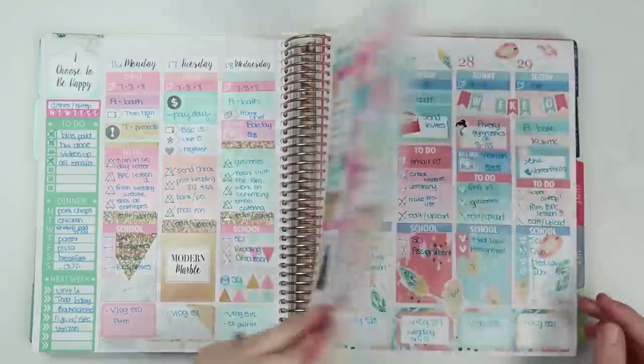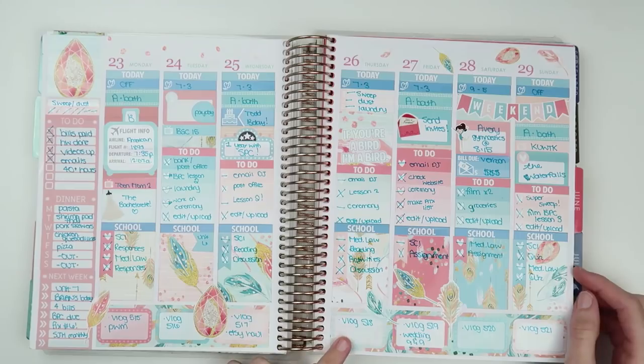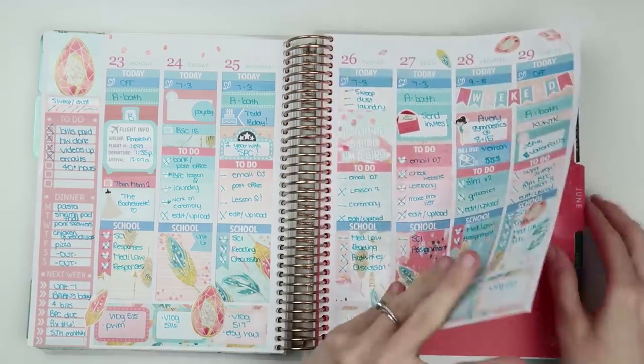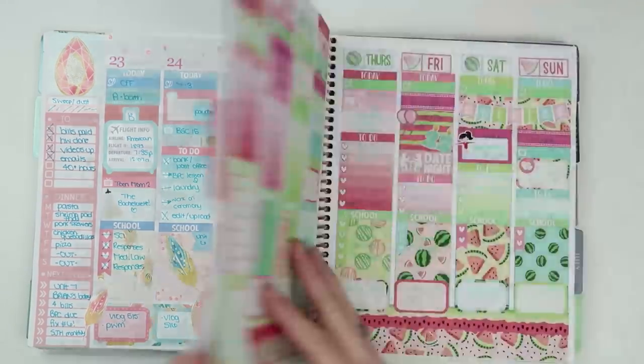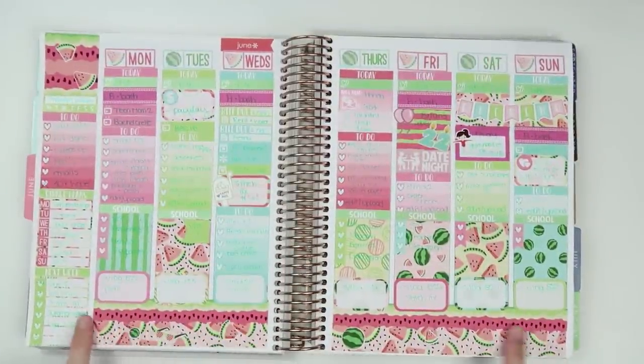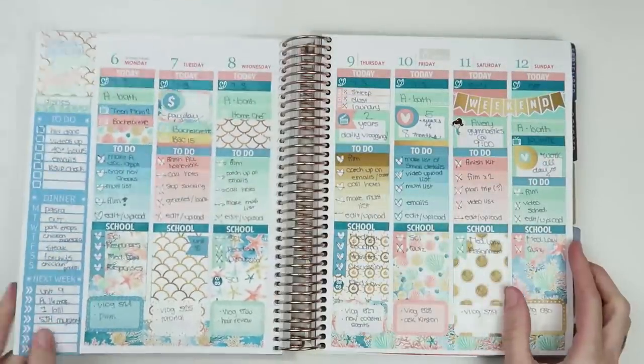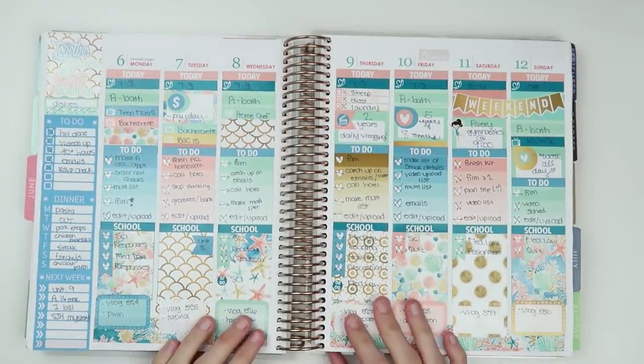I don't know. One year with SPC. Oh, this kit's so pretty too. Okay, let's get into June. Oh, look at this watermelon washi. I loved the bottom washi for this. So good. And then this kit. Oh, this kit's so pretty.